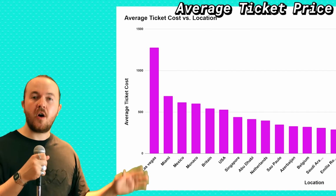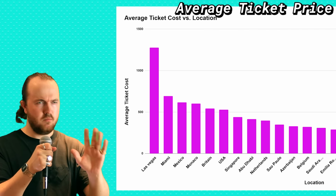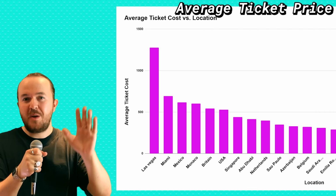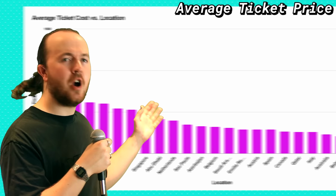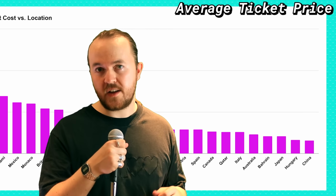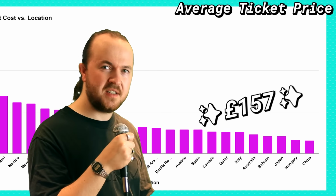Las Vegas is by far and away the winner here. To clarify, the fans aren't winners, no. The people selling the seats, they're the winners. And our cheapest race to attend on average is actually China, with an average 3-day grandstand ticket costing only £157.